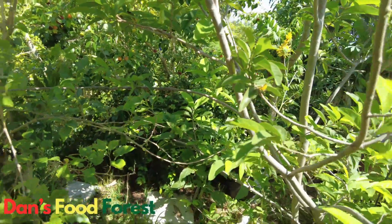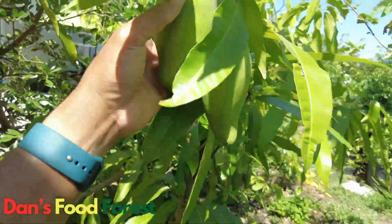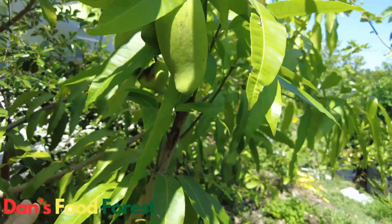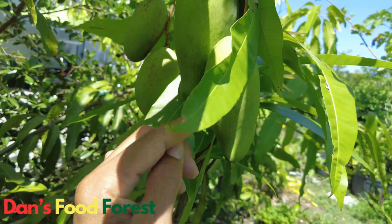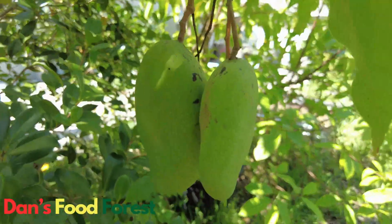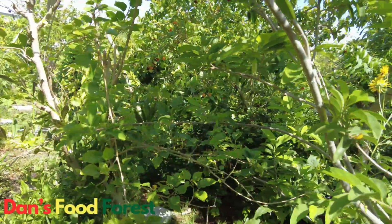Looking good. And then over from that, guys, let's look at our seedling mango. Look at this, guys. This is our seedling. Our seedling is looking good. The seedling right now is just holding on to 1, 2, 3, 4, 5, 6, 7, 8, 9 mangoes, which is good for the first year fruiting. Exciting stuff going on here in the food forest.